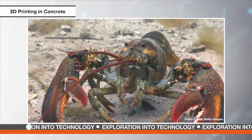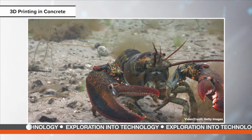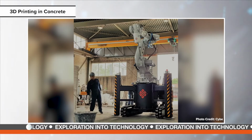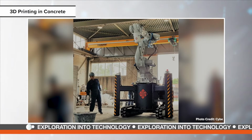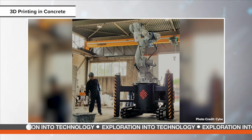To make 3D printing as strong as a lobster's shell, they borrowed from both the architecture and the makeup of a lobster's exterior. The result is a bio-inspired concrete that's 1.5 times stronger than the traditional stuff, and it breaks better. The fracture surface of bio-inspired concrete is twisted in a different direction. It doesn't go straight from top to bottom.